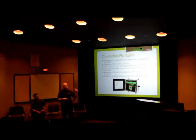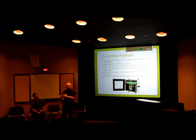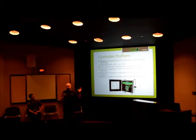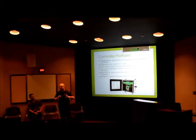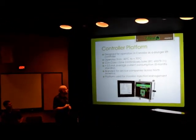So what we bring to the equation here is this controller platform. We've designed it for operation in Canada. So the same things that Sean did for Voodoo, we've already addressed in plunger lift, right? The low power, the wide temperature range, operates from -40 to +70, and it's class 1, zone 0 intrinsically safe. So you can put this anywhere at the well site or around the well site. There's no safety concerns. You can put it in the most hazardous locations.